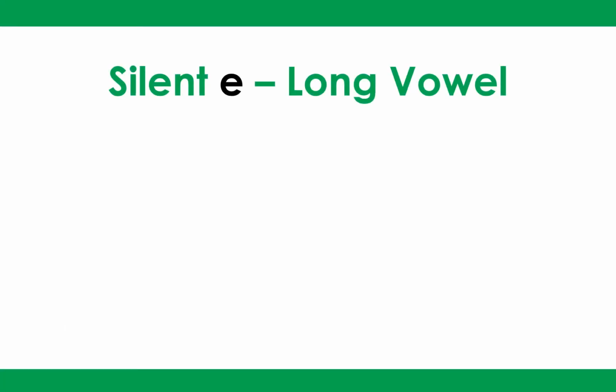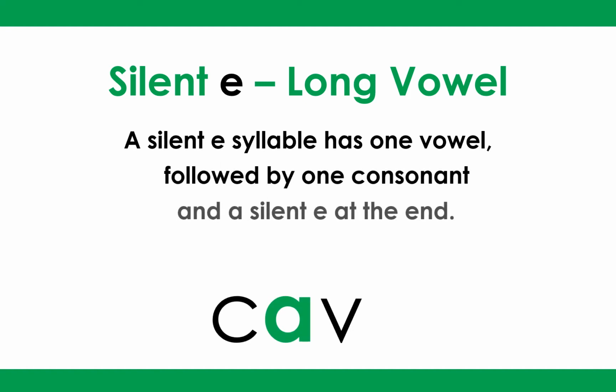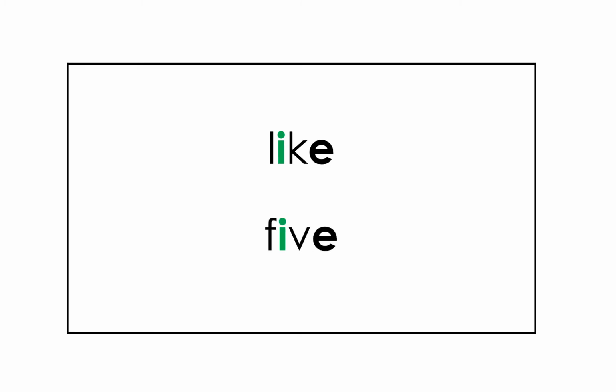Silent E, long vowel. A silent E syllable has one vowel followed by one consonant and a silent E at the end. The vowel is long. A. Cave. A consonant E says A in gave. Place. I consonant E says I in like. Five.